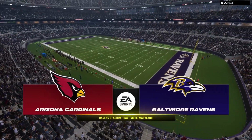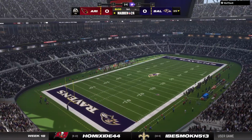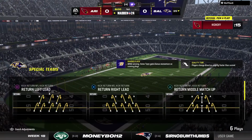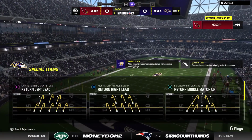It's the National Football League presented by EA Sports. It's all about divisional matchups on this final day of the regular season, and we've got a compelling one in store here, as it'll be the Arizona Cardinals taking on the Baltimore Ravens.